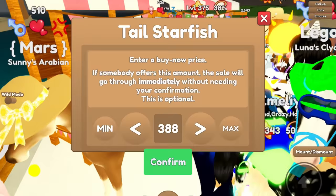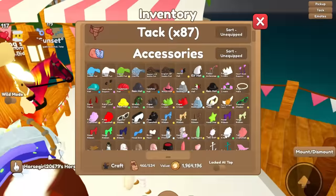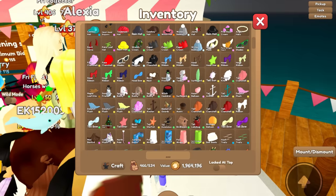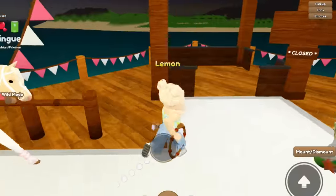Okay, so we got this tail starfish. I think I got that from the fountain. Because I would do a snorkel round, but I feel like I just have so much more stuff to sell that I'm just going to do a random round with a bunch of random accessories.